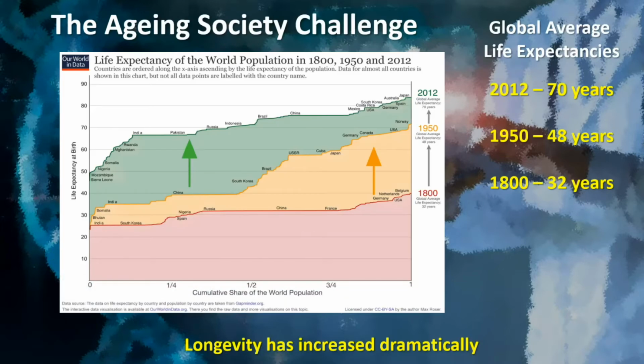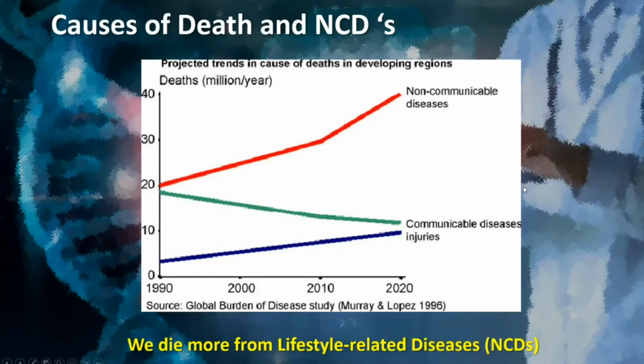So what are the challenges really that lead to the importance of lifestyle medicine? Well, the first of these is to recognize the fact that we're all living longer. So our global average life expectancy has risen from 1800, when it was 32 years, to 70 years. And so our longevity and our lifespan has increased dramatically, especially in more recent times, say after the Second World War. The other thing that's changed is that we've been able to address a lot of infectious disease problems.